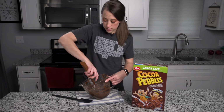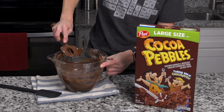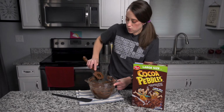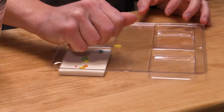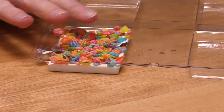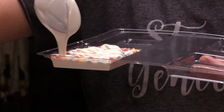Now that our chocolate has come to a good working temperature, we're going to add our cereal in. If you saw our first video with the Fruity Pebbles candy bar, you may remember that we poured the chocolate into the mold, then basically backfilled with the cereal. It was okay, it worked, but it wasn't my favorite way of doing that.